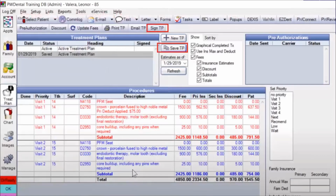In Practice Web, you can select any of the procedures. So if I'm in the active treatment plan, I would select any of the procedures to get the patient to sign off, and then click the Save TP button. That'll create a Save TP, and then when you're ready for them to sign, you simply click Sign TP, and that will allow them to review it and put their John Hancock on there. So this is going to be the process for getting that signed.